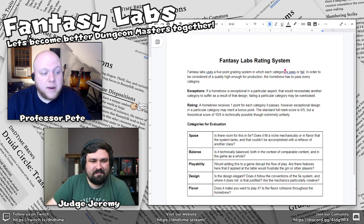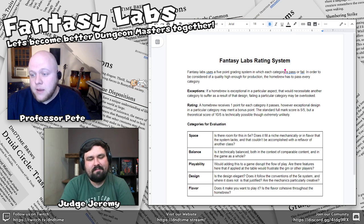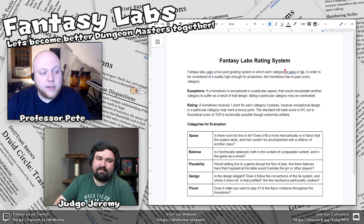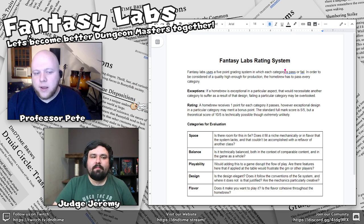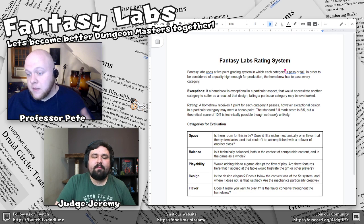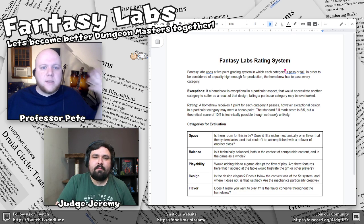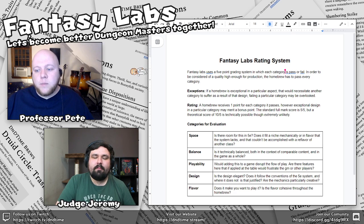The next point a homebrew is going to get is on balance. This is probably one of the more subjective ones, but it's just, is what has been created balanced, technically? Do the numbers line up with other comparable content that already exists in the game? I don't know if there's any simpler way. I think most people probably have a pretty good idea, and if you've been playing for long enough, a good sense as well for whether or not something is balanced.